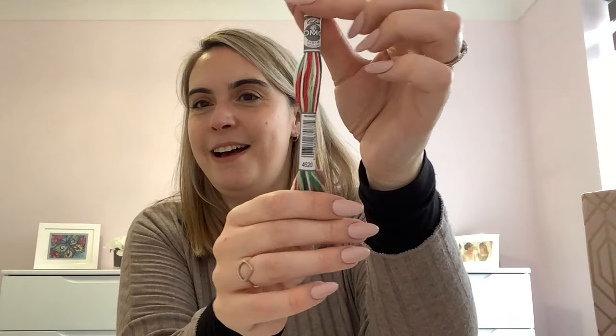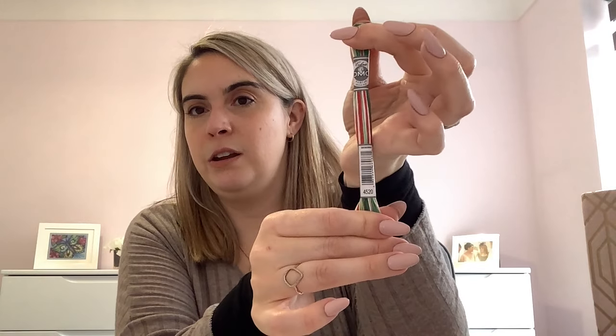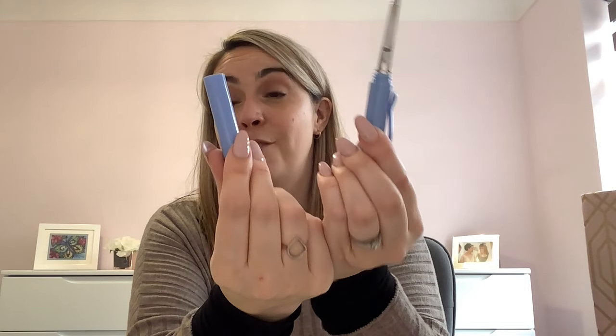Another skein of that variegated DMC. So now I have two, and it's great to have more than one just in case you need more than one for a project. One of these travel pairs of scissors that I've been selling in my shop, but in a different colour. I don't have the blue, so that's always handy to have.